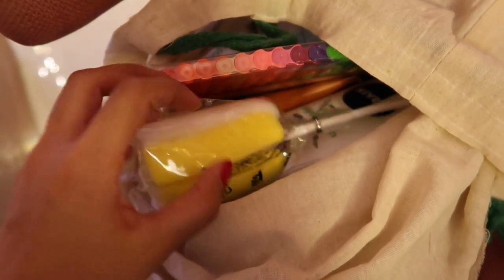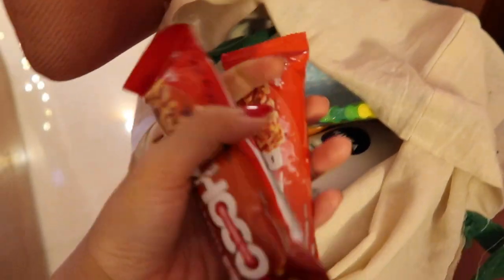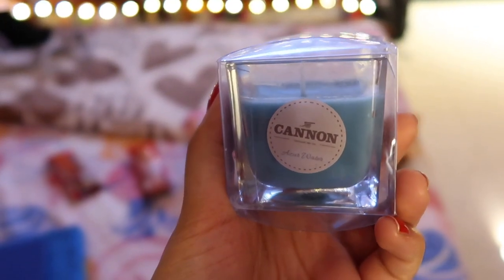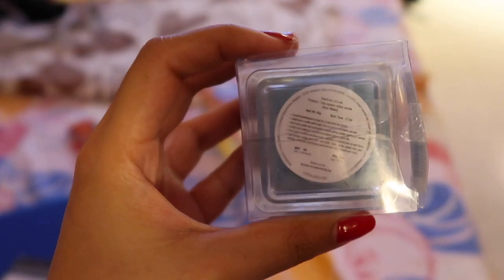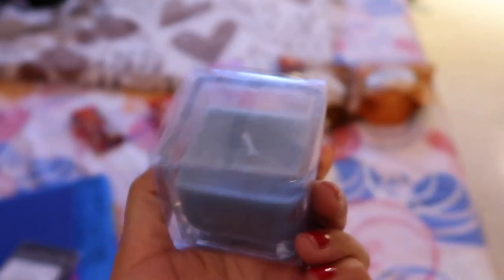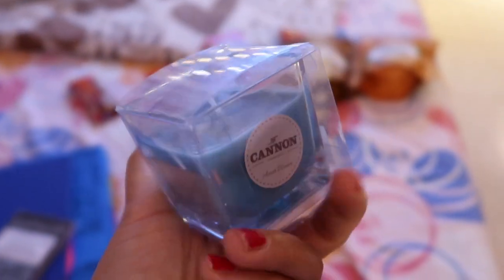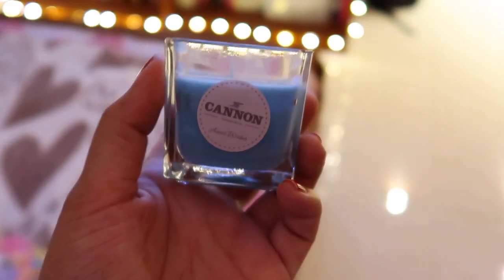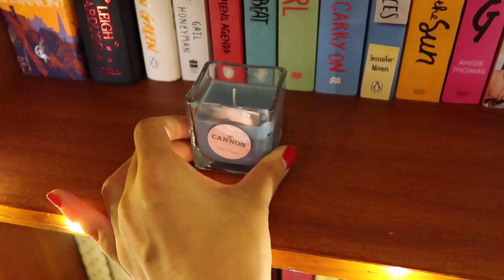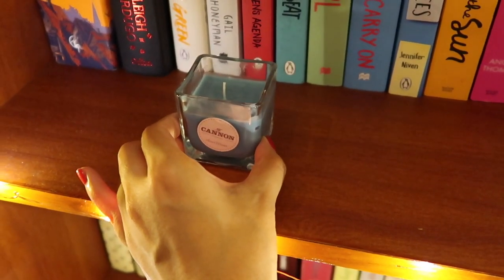Okay, this is a bottle cleaning brush. I need to keep this in the kitchen. There's some more food in here. Look at this beauty. This is a candle by Canon and I was so excited about this. I don't know the smell of this candle. The scent is azure water, I don't know, but I don't think I'm going to burn this. I just wanted a candle to keep on my bookshelf. I'm actually going to keep this on the bookshelf right now. I think I'll keep it here for now.